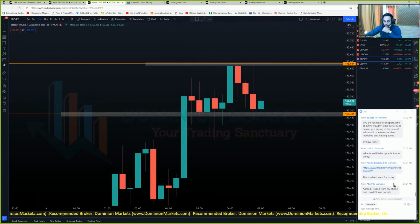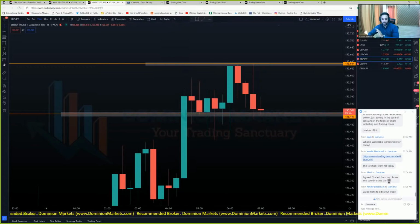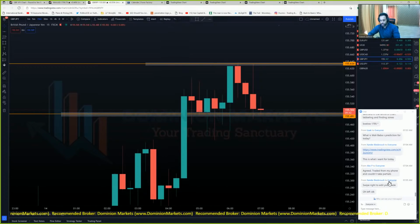I traded from my phone and couldn't take partials. Oh, you can actually take partials on your phone. You can, if you're on MetaTrader 5. You just have to do this: you swipe left on your position, then go to edit, change the lot size, and then hit close profits.